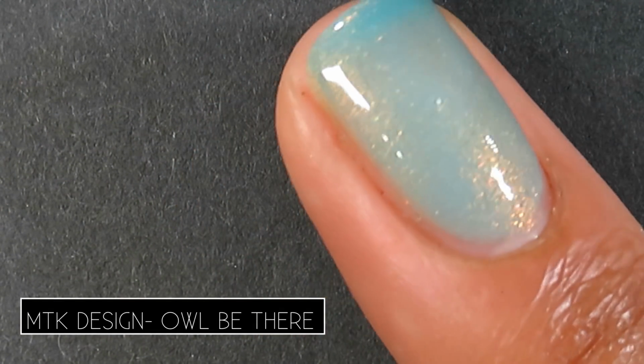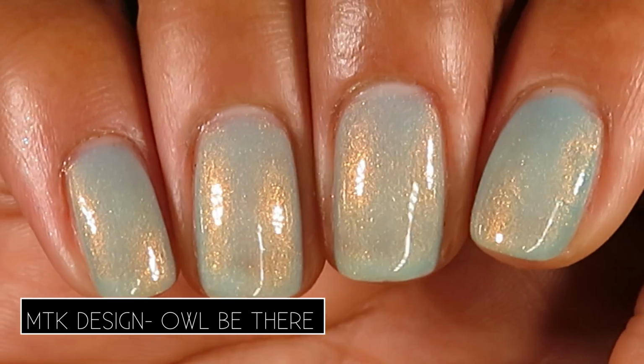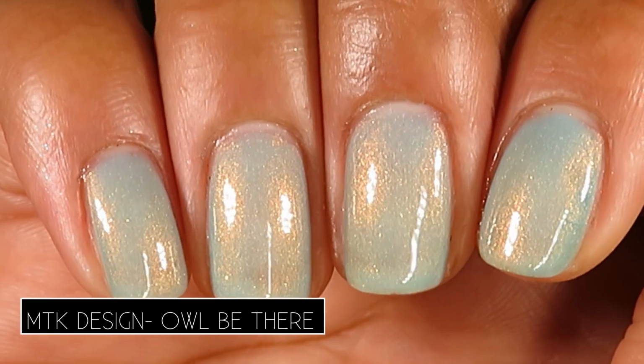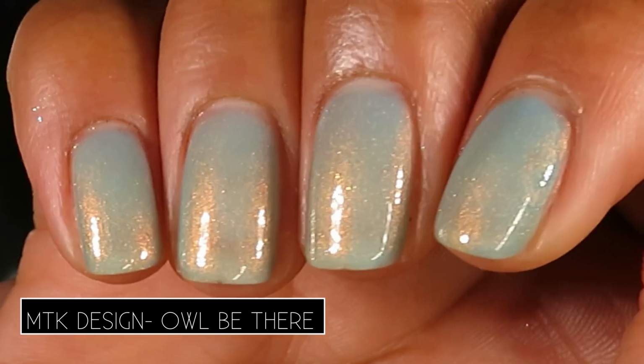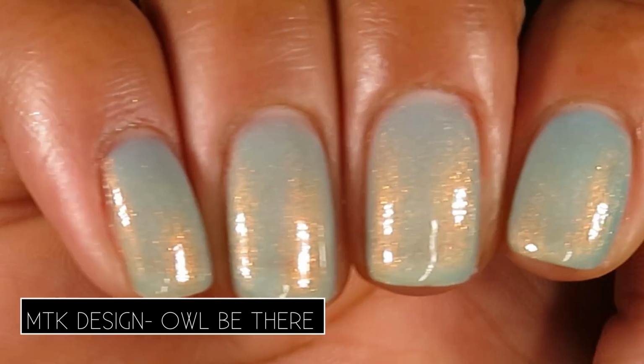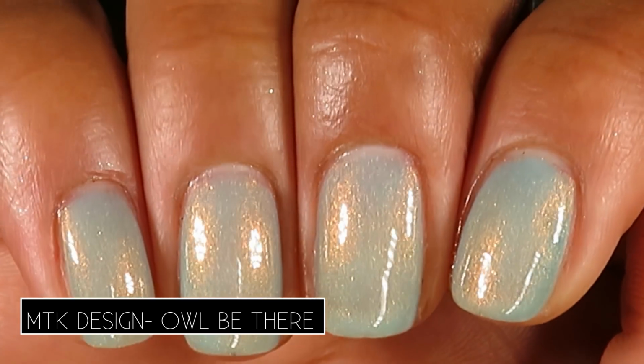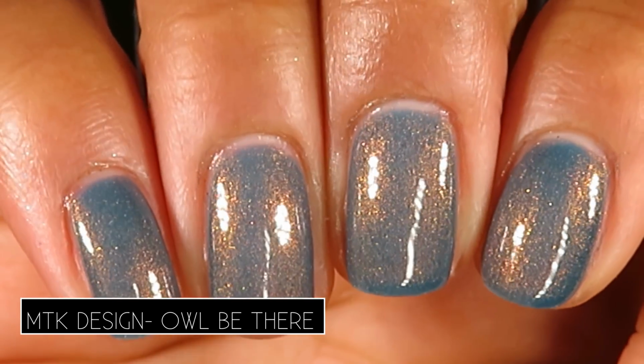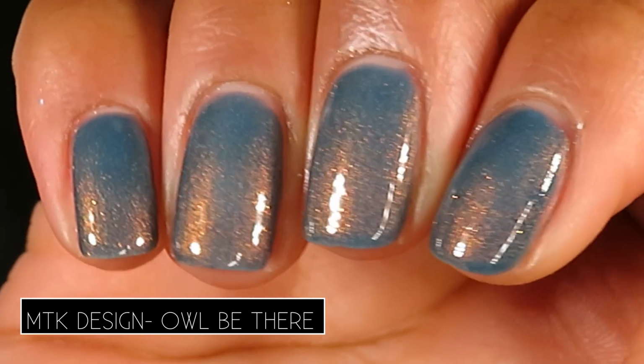So here's what it looks like built up in 3 coats on the full hand with that warm state in the greener shade. And I think this one's going to play up against your skin tone a lot. On some swatchers, I've seen it looks a little bit more green, but on me, it really is a dusty, almost mint green. And here's what it looks like built up in 3 coats in its cold state.